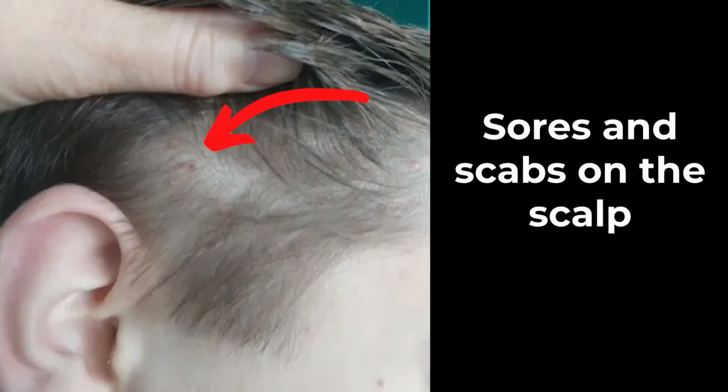Number 7, sores and scabs on the scalp. Sores and scabs usually aren't a result of the bites themselves. They're usually a result of a lot of scratching that area. In really rare circumstances, bacteria can then get into those scabs, so people can get really nasty scabs on their scalp. Again, this isn't necessarily from the lice bites. It's just the allergic reaction making people itch, them scratching it, and then it getting infected.